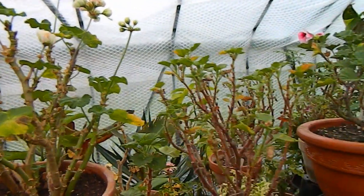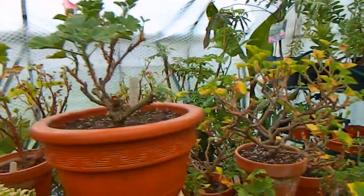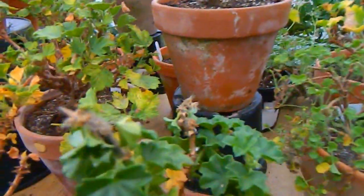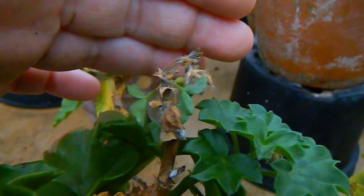It's the worst kind of winter weather really for Pelargoniums, and they're really suffering. A lot of them have botrytis. I'll just show you this one here. Now, they're very susceptible to this in winter, but there now.